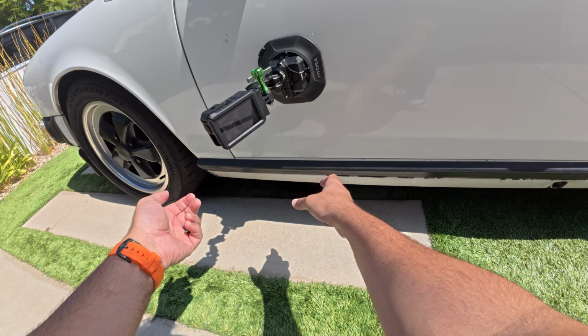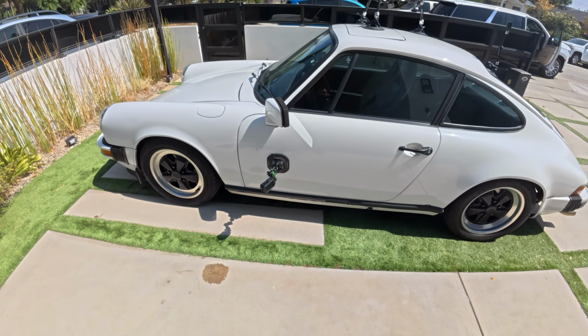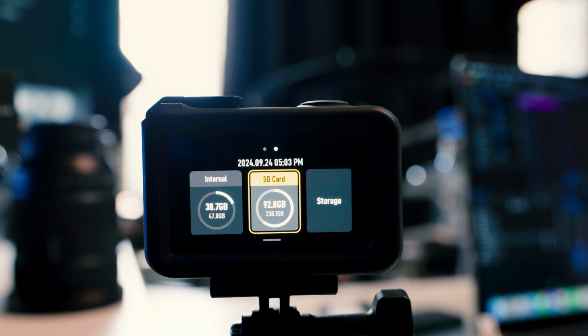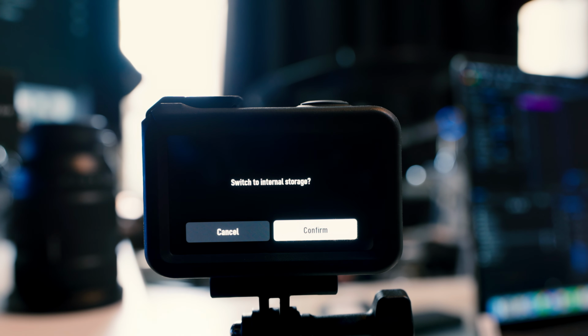Now we also get a lot of internal upgrades as well. So there is Wi-Fi 6 and you have 47 gigs of built-in storage, and you still have a micro SD. Actually, you can use up to a terabyte now in the micro SD storage.